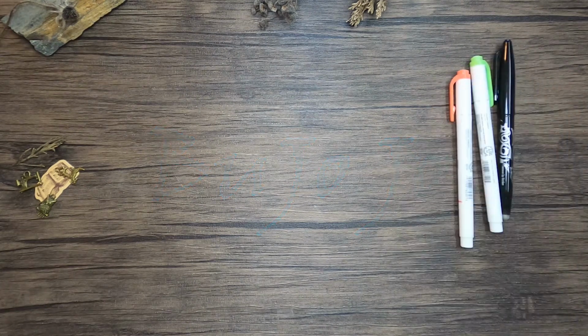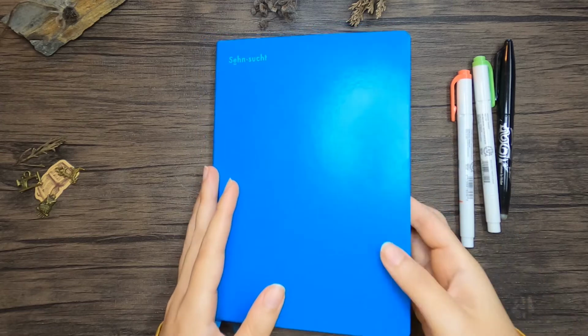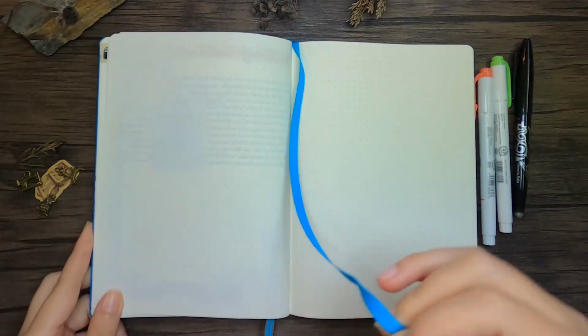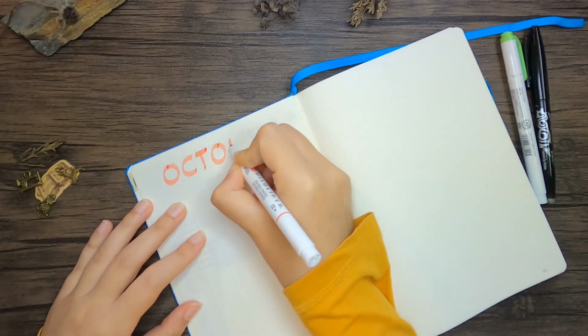It is officially fall and time to set up for October in my bullet journal. It was very clear to me that I wanted to go for an orange colored theme, and I thought that the colors orange, blue, and green work very well together and create a very fall vibe.